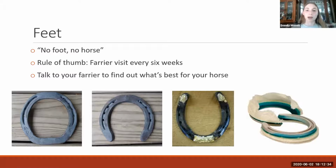Some horses need that. And then in this corner is a glue-on shoe, which I've seen several horses in over the past several years. I don't know if that was just becoming more popular, but the thing with glue-ons is that they're supposedly less easy to pull. So if you have a horse that is consistently pulling shoes and you consistently have to get the farrier out to replace it, that might be an option. The only thing I would suggest to be aware of is that if your horse still manages to pull a glue-on, then it can do quite a bit of damage.